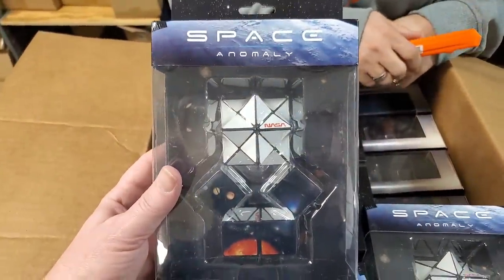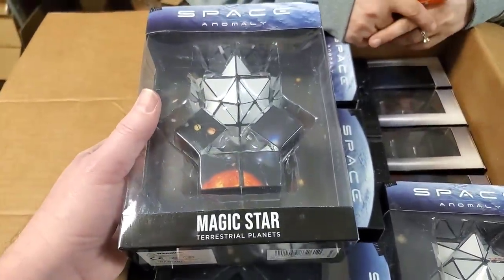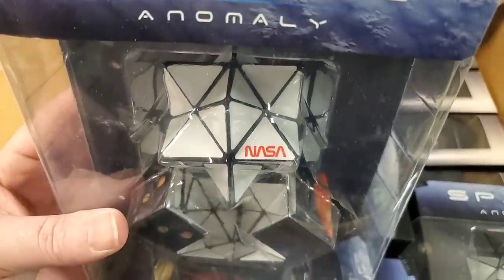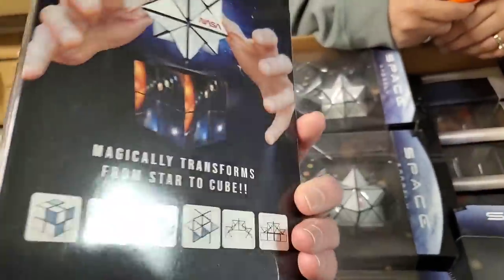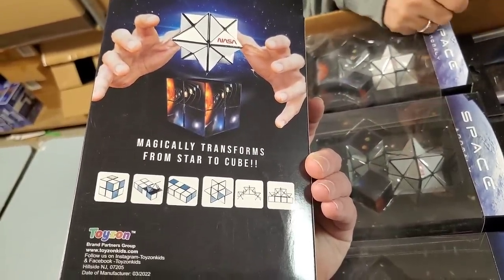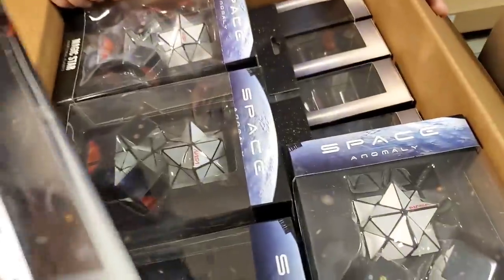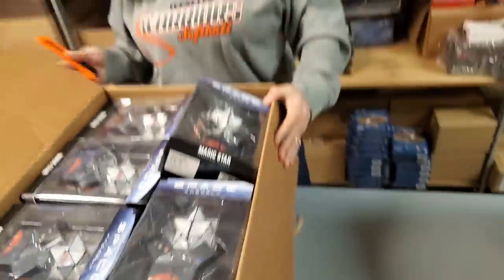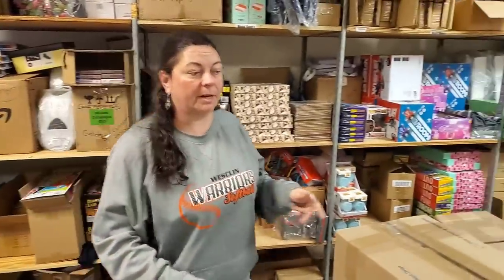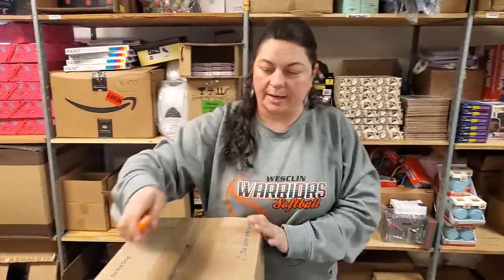Magic Star Space Anomaly. It says NASA on it. That's cool. Actual thing. This is actually pretty cool. It's kind of a toy, but a fidget, too. It goes into a square and like star-shaped. Digging it. Whole box of it? Yeah. Looks like that's all that's in there. Yeah, 26 of them. So we'll probably list that one on HookedOnPickin.com under the toy category.